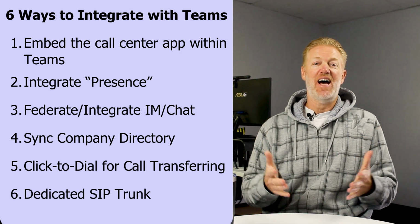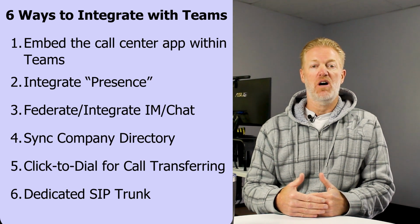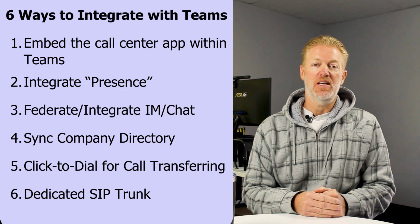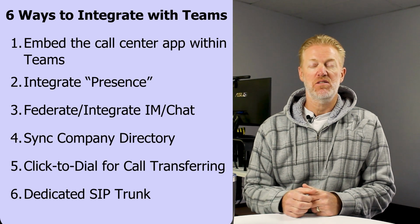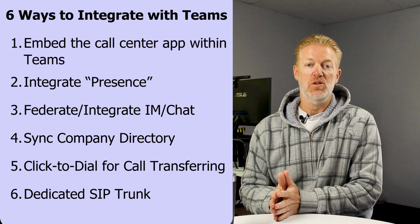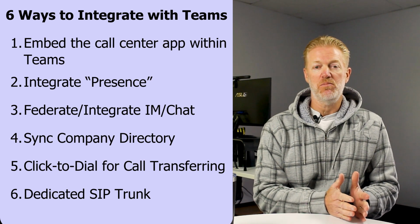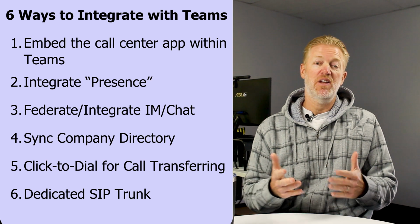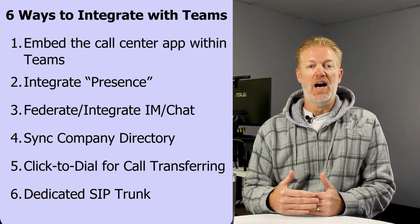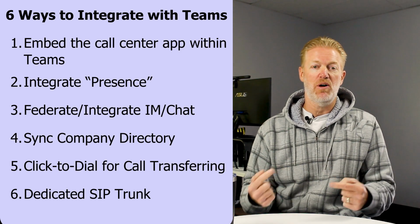And finally, the last integration available to integrate call center software with Microsoft Teams is the ability to have a direct SIP trunk connected between your cloud call center software and your Microsoft Teams phone system. And the benefit of that is that you don't have to pay for outbound phone calls when you're transferring calls in between the two platforms.